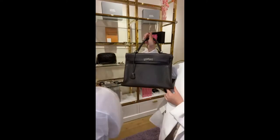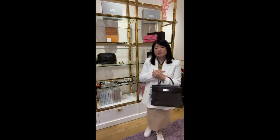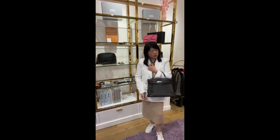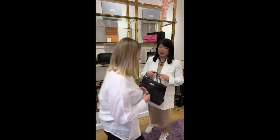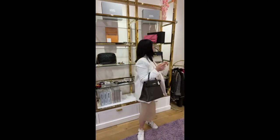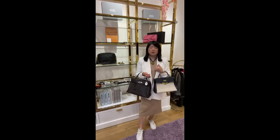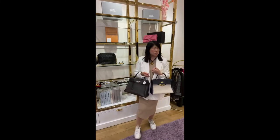Yes, it's a 35. You know what? It doesn't seem big. People worry about the 35, but I think that's actually a nice size. So this is a 35, this is a 32. I think that's very minimal in sizing. What do you reckon?